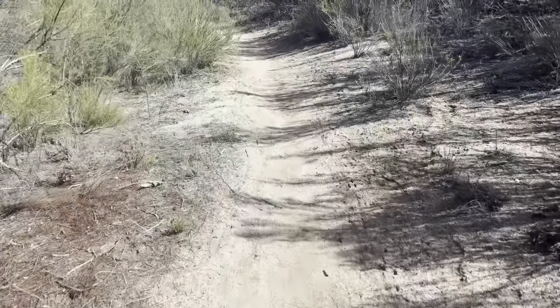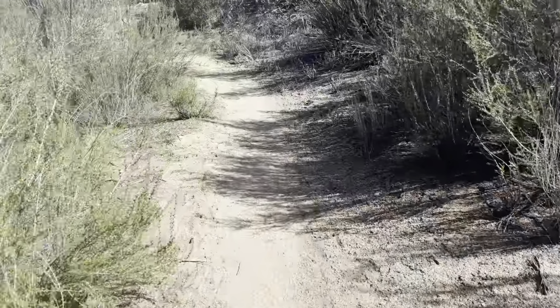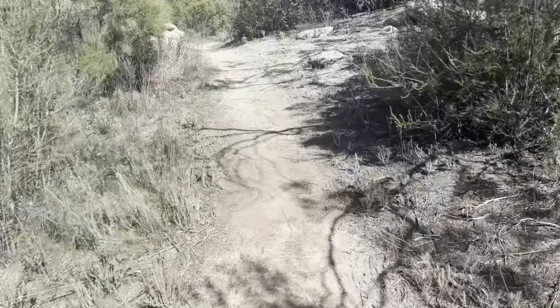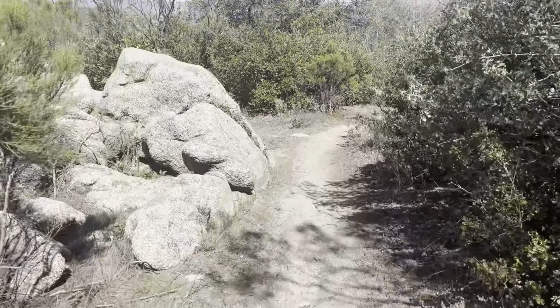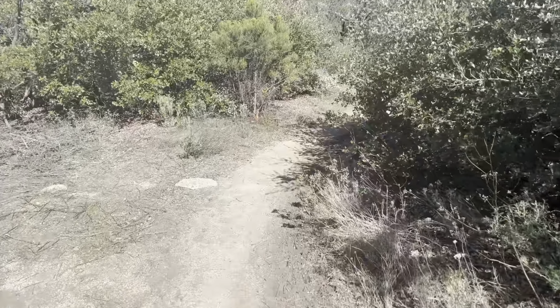It's awfully nice to see little bits of shade on this side of the mountain. That climb up was all rocks and exposed, so it's hot, but there were plenty of places to stop and rest, which is great. But this is the second to last down, I guess. I've got one more little up and then straight into Lake Morena.